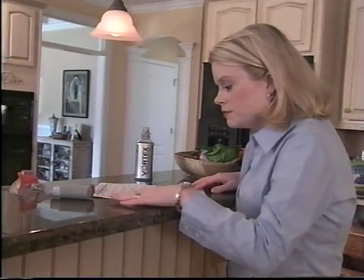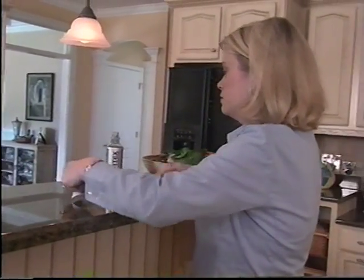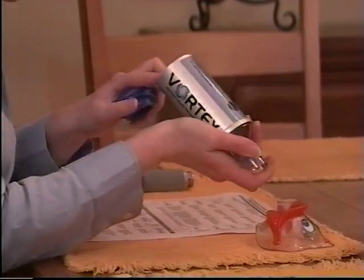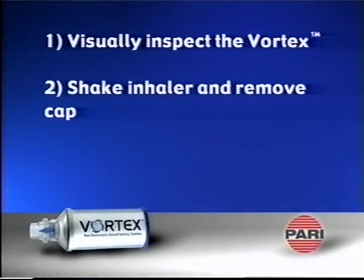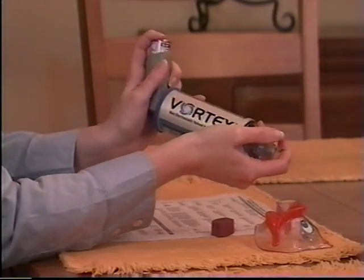But remember, it's important that you also thoroughly read all instructions that come with your VORTEX and metered dose inhaler as well. To use the VORTEX, first check for foreign objects and damaged and/or missing parts. Second, shake the metered dose inhaler and then remove the cap. Third, insert the inhaler into the back of the VORTEX.